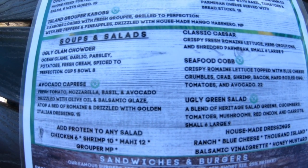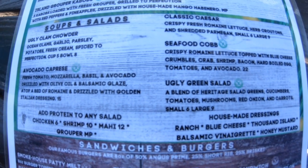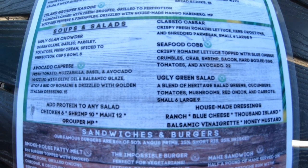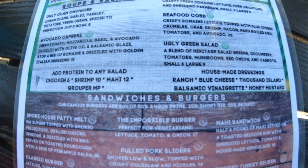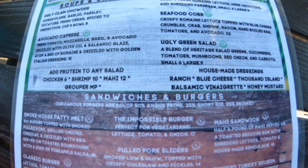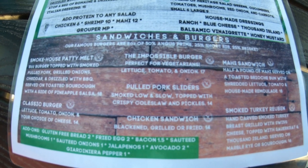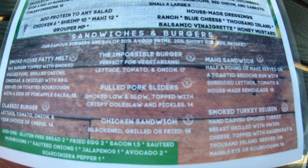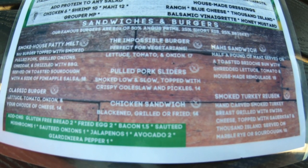They have quite a few salads to choose from. They also have a few soups. The soups are Ugly clam chowder, ocean clams, garlic, parsley, potatoes, fresh cream, spiced to perfection. And then they have several choices for your salad. Also, they have sandwiches and burgers. I notice on the menu, the burgers are 8 ounce, 50% Angus prime, 25% short rib, and 25% brisket.